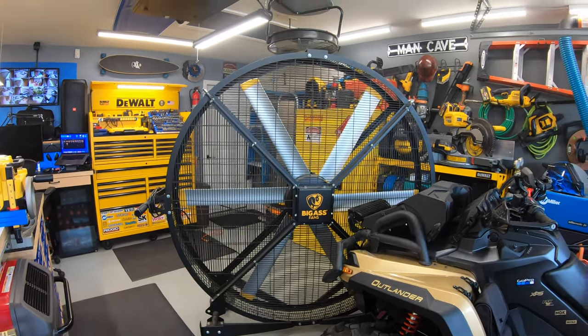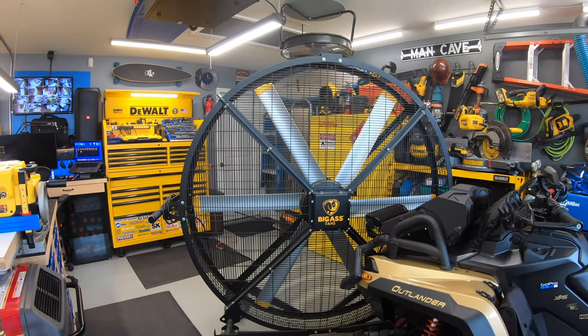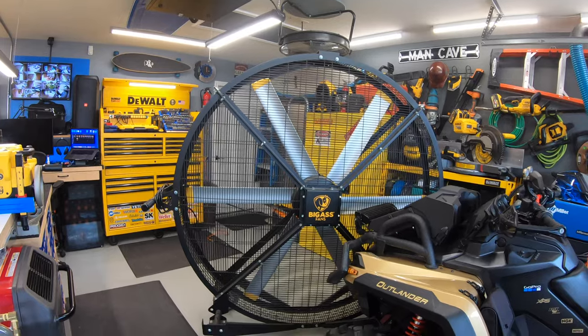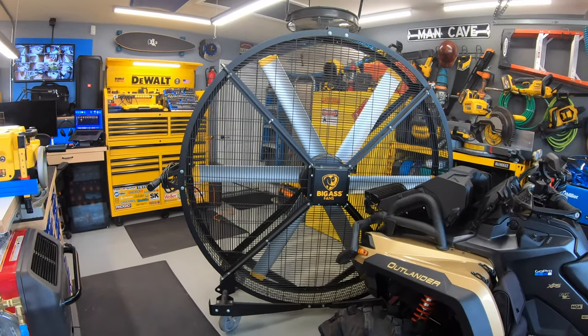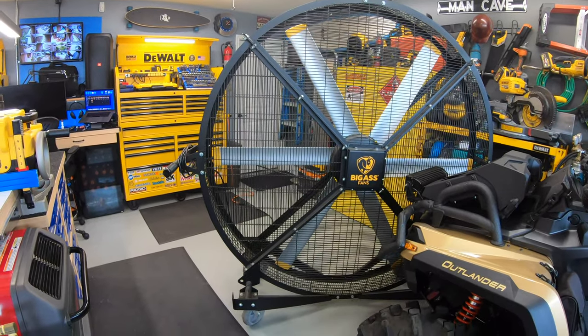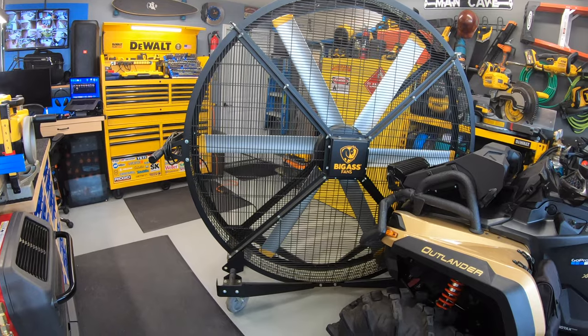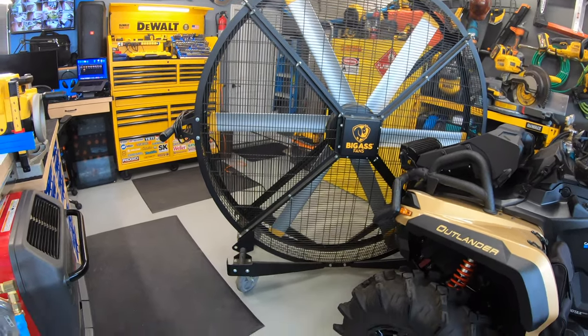So I pulled the trigger on this, kind of had some buyer's remorse until it showed up. I thought, man, what did I just do? I just wasted a bunch of money. But let me tell you something. Number one, this thing arrived by motor freight, an 18 wheeler, dropped it off. It was crated up and it was big. They had to unload it with the lift gate.